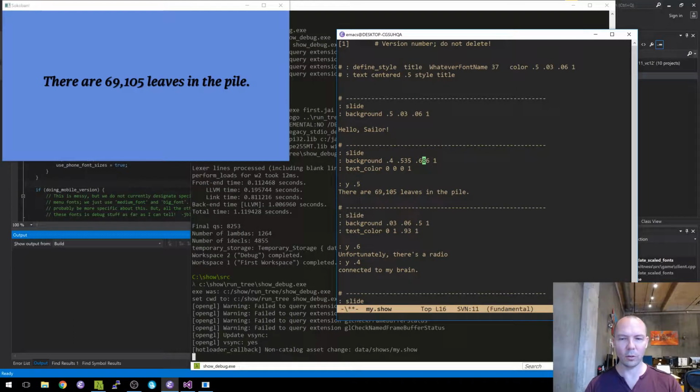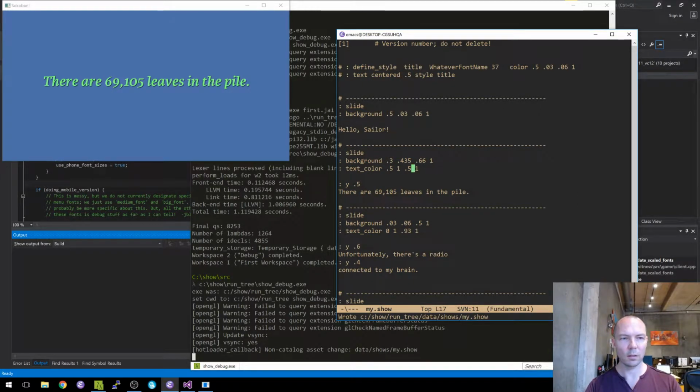All right, this is not too bad. It's not great. Text color is gonna be a whitish green. All right, that's good enough for now. It's less ugly, it's still not good. This is a pretty ugly combination, actually. I tried.